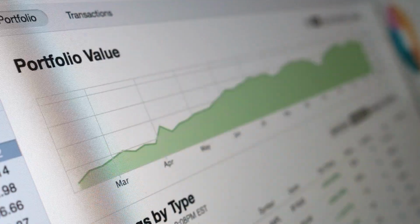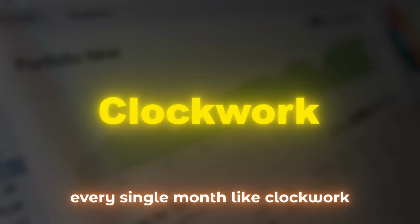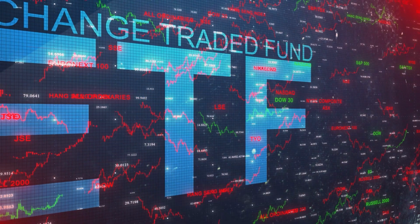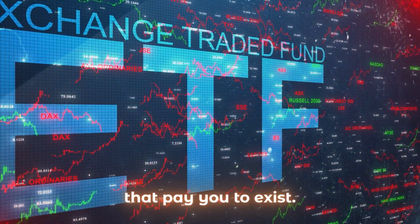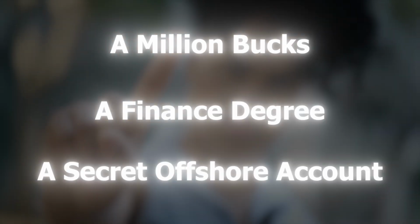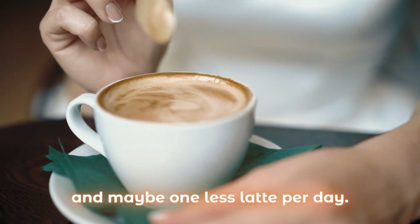What if your portfolio could drop $9,000 into your account every single month, like clockwork? No boss, no clients, no pyramid scheme. Just you. And some brutally efficient ETFs that pay you to exist. And nope, you don't need $1 million, finance degree, or a secret offshore account. Just a strategy, some patience, and maybe one less latte per day.